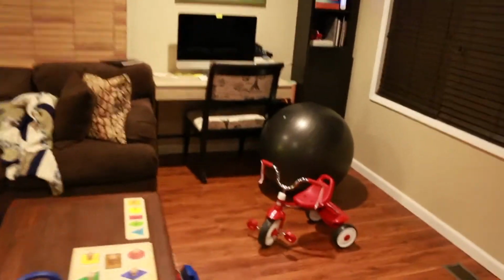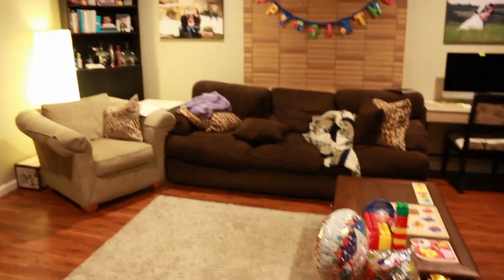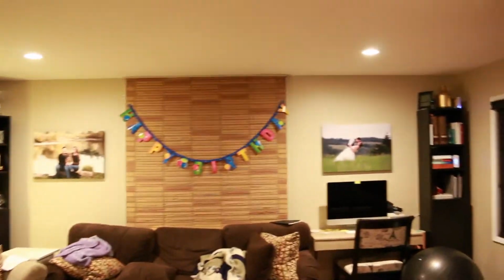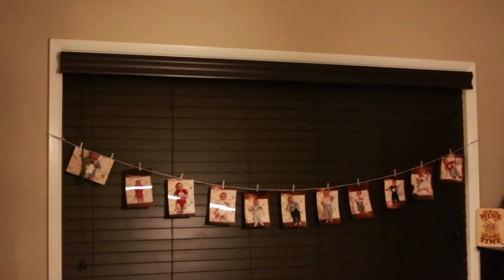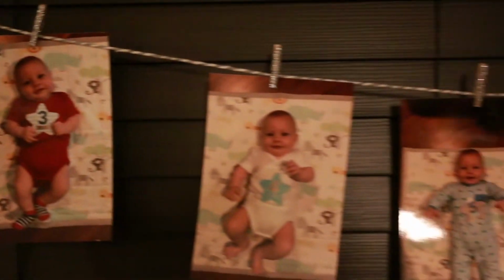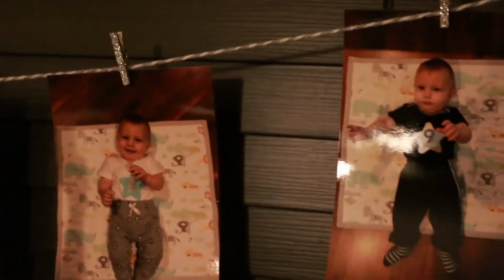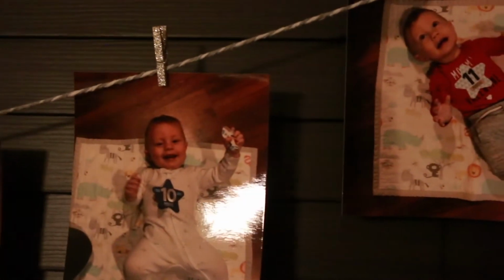Much better. Whoops, forgot to put this guy back. There we go. For now, this is just how our living room is organized with all of the toys. I have not taken down that happy birthday or this guy. It's just so cute. I mean, look at all of his first month, 2 month, 3 month, 4 month, 5 month, 6 month, 7, 8, 9, 10, 11. I didn't have 12 up for his birthday because it was before he actually turned 12 months.